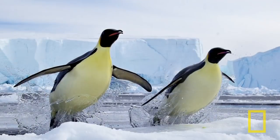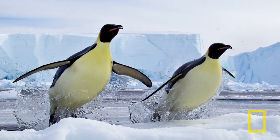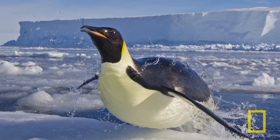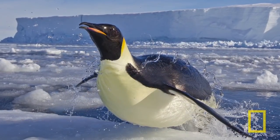So when there's not a leopard seal there, they don't need to, they're very relaxed. They don't jump very high. So these guys are just clearing the ice just enough to land on top of it. You know, this guy's super relaxed. You can see the little spirals of water patterns going down his back.